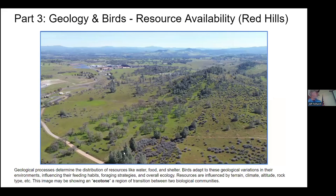Here's a picture of the dividing line. This is buckbrush, and there's some manzanita in here probably. They can tolerate it. These are grapevines. These are oak trees all through here. You can't see them that well because they haven't leafed out yet. This was a couple days ago when Ginger and I were out there. But right here, see that dividing line? Ecotone, right, Barry? Yeah. All right, so right there.